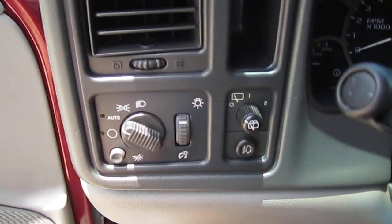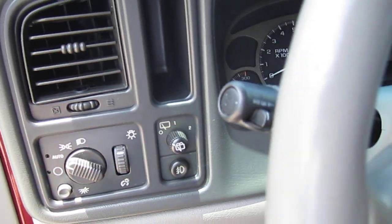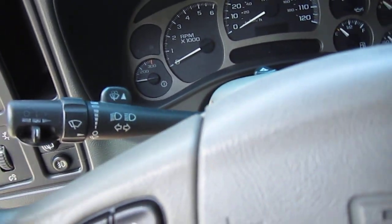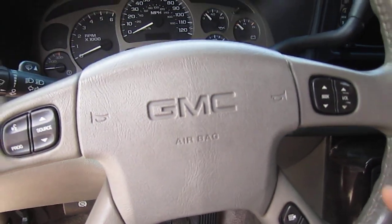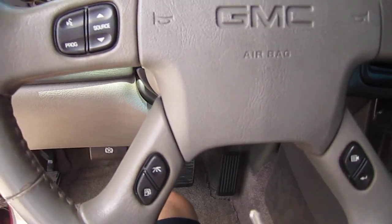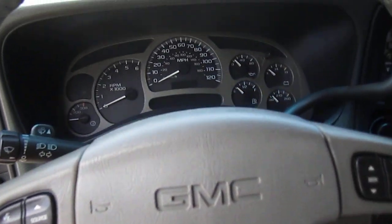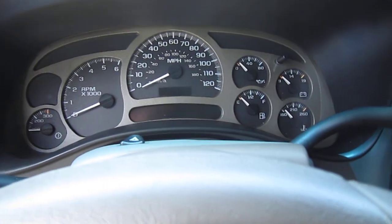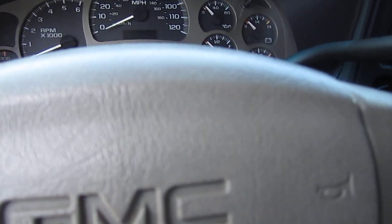Up behind the driver's side we have our front headlights, fog lights, and rear windshield wiper control switch. Then we have cruise control on the end of the stock and our interval front and rear wipers. And we also have our multifunction steering wheel that it comes equipped with our stereo and then infotainment up here for the gauge cluster. The gauge cluster does monitor transmission temperature, RPM, miles per hour, oil pressure, fuel, coolant, and battery voltage.